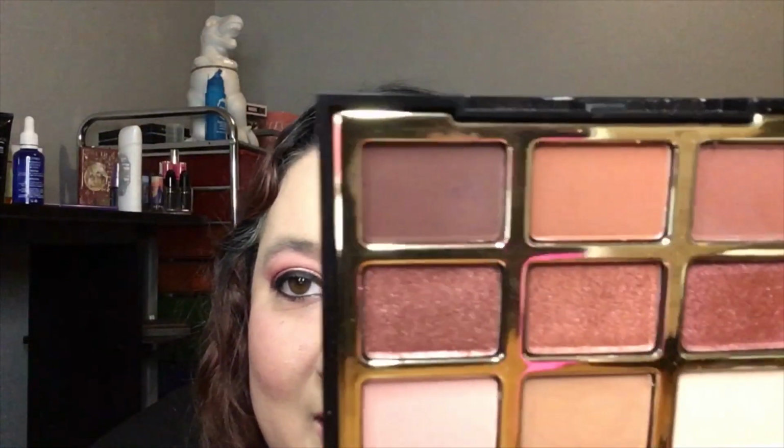As you can see, there's not a lot of progress yet. I didn't use this a single time before it entered the project, so that's why I was a little nervous. So another rule that I've made for myself is every eye look that I do has to incorporate at least one shadow from either my Pan Those Eyeshadows project or this project. So that way I'm constantly making some progress, even if I want to like branch out.